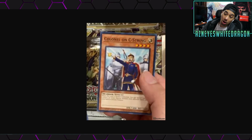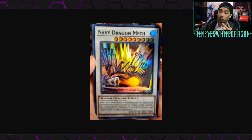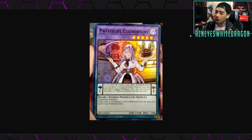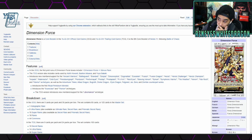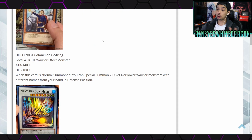A bunch of new Yu-Gi-Oh cards getting announced. I'm really excited about the Libromancers, as we haven't really heard too much about them. These are all coming out in Dimension Force, so that's very, very soon. Looks like we got a new generic Synchro Dragon Mech card. We have a new Pendulum Fusion Monster, but again, Dimension Force is coming out very soon. TCG release date May 20th, 2022. But yeah, let's go and check out some of these newer cards.